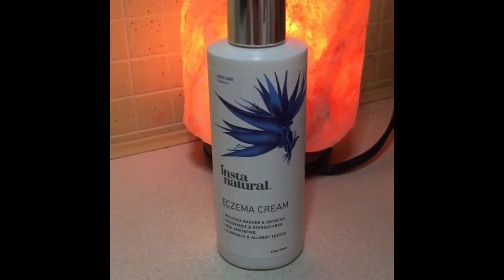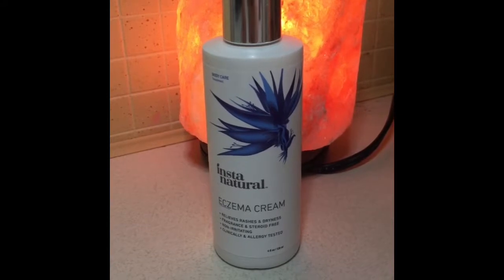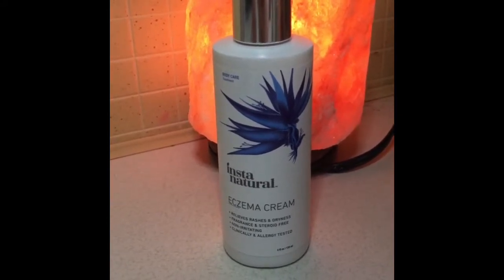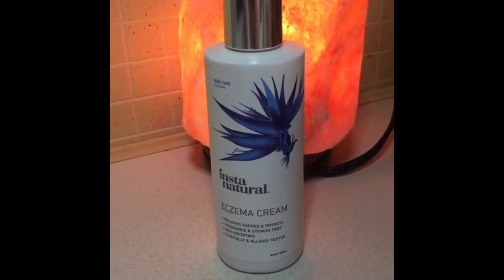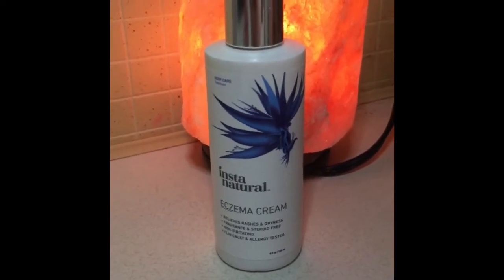cure your skin, and the best thing is moisturizing is what cures cracks and damaged skin for most people. This has a lot of great stuff. Oatmeal especially is a great thing to use when you have an irritating problem with your skin. So thumbs up to this product.